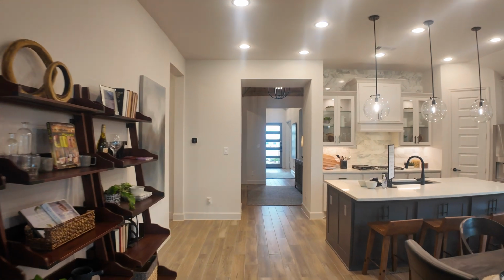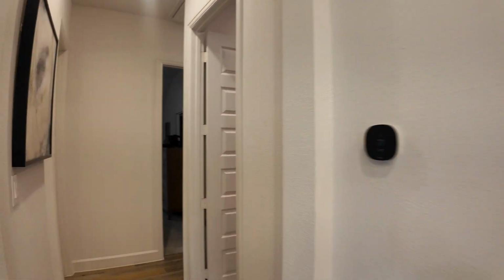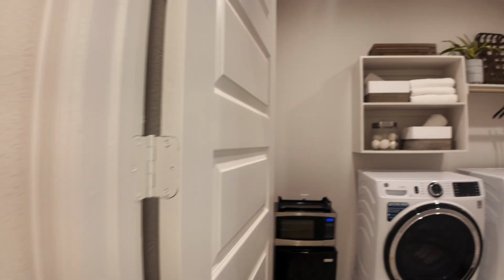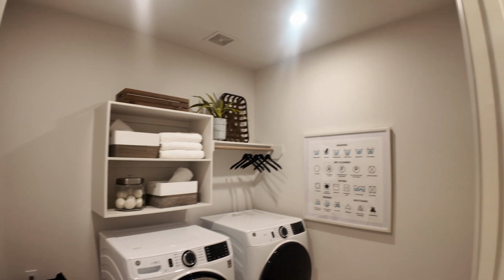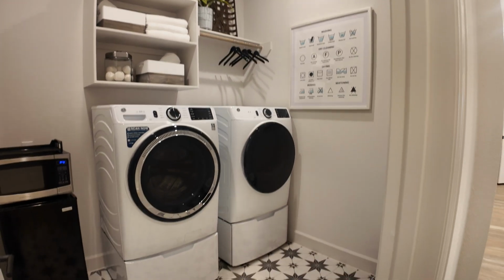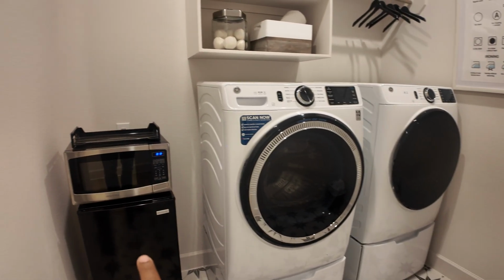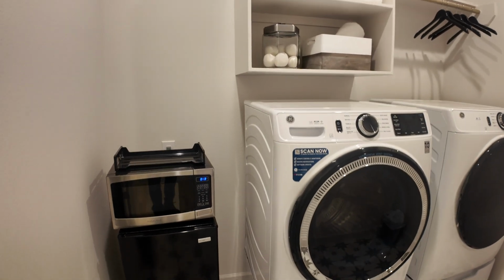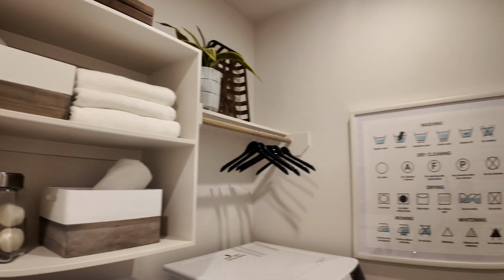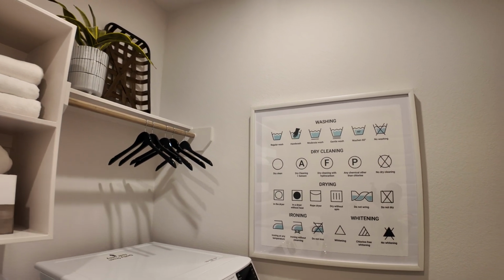All right, so we're going to come over here now. We're going to take a left, and now we're going to get back in here. So in here, you've got your utility room, and you've got enough space in here to put the biggest washer and dryer I've ever seen. I mean, absolutely huge. So these guys got tile floors in here. They've got enough space to have a little refrigerator, a little microwave up there. You've got shelving for you to hang up your stuff. Then you've got shelving here to hang up your stuff. And then you've also got a rack up there as well.